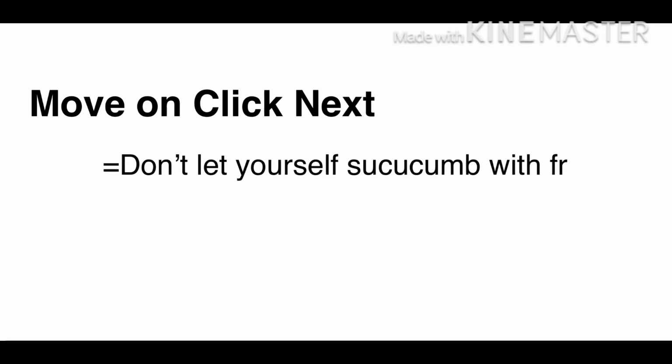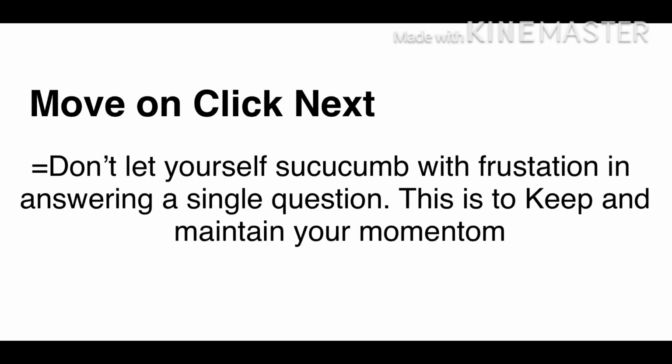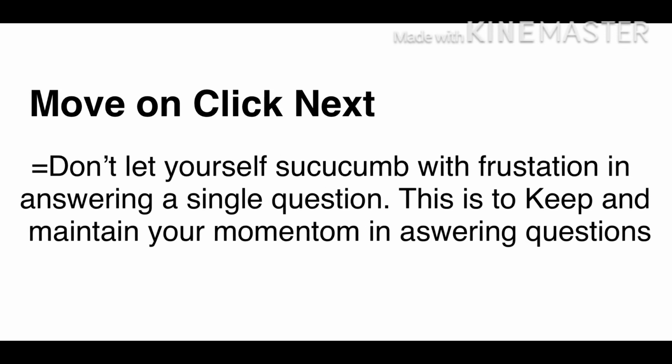If you already tried the best you can and still are not able to locate the right and the best answer, I'm telling you, it's better to move on and go to the next question. Don't let yourself succumb to frustration in answering a single question. This is to keep and maintain your momentum in answering the questions.